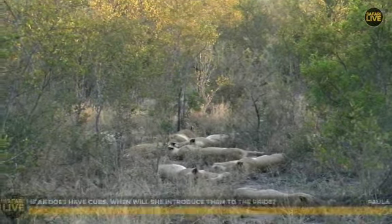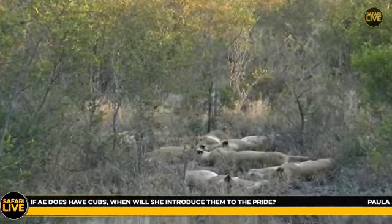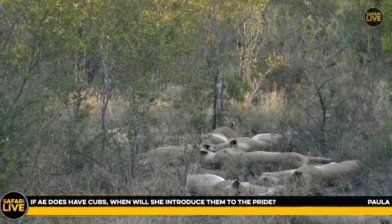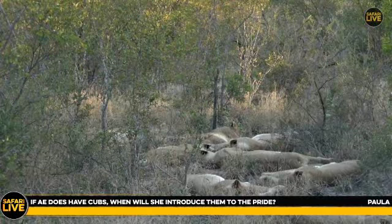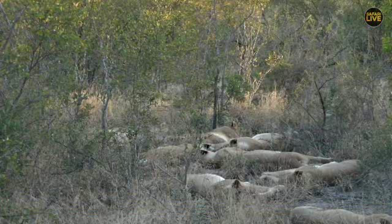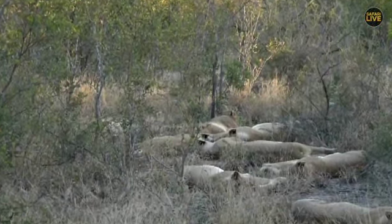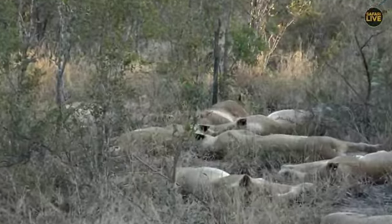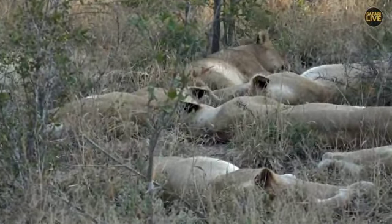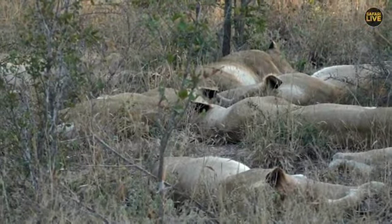Paula, you've asked now about if those cubs of Amber Eyes are, well, when would she introduce him to the Pride? I think the Pride has probably been around that den site already. We saw that last year in August, just before I went to Kenya, when the youngest Nkuhuma lioness had some cubs, and they were still being carried around. They were very, very young. I mean, they must have only been a few weeks old, maybe 2 weeks old, maybe even younger than that. And the whole Pride was sitting around there.